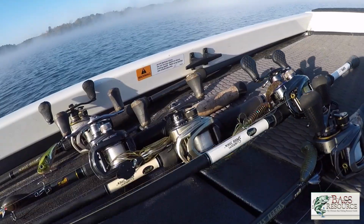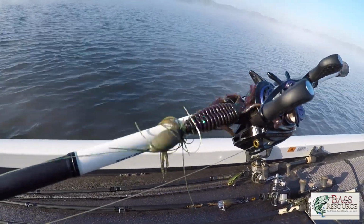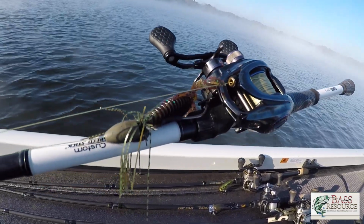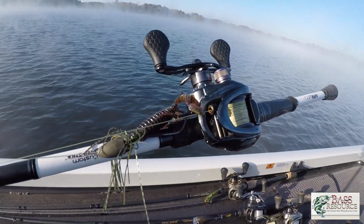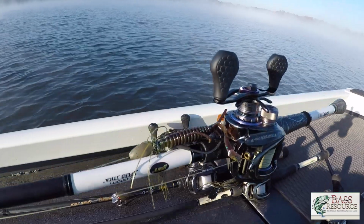Speaking of Texas rigs, I have a punch rig. Of course, a Texas rig might be something that you would have in different lighter weights, but because I know this lake has some matted grass, I'm gonna go ahead and start with 1.5 ounces, and I've got that on a punch rod. So a Texas rig of some sort, but this one happens to be a heavy one for punching that grass. Sometimes those fish wanna be down inside the grass, and so the punch rig definitely gets that done.